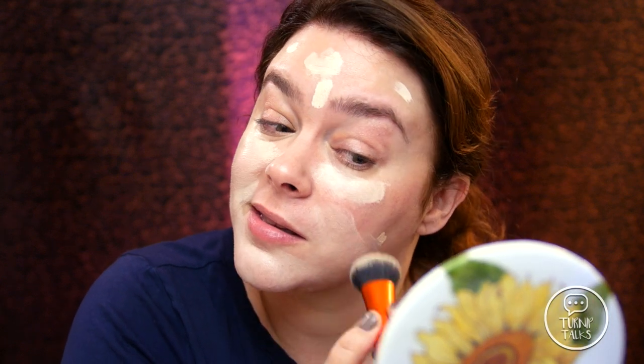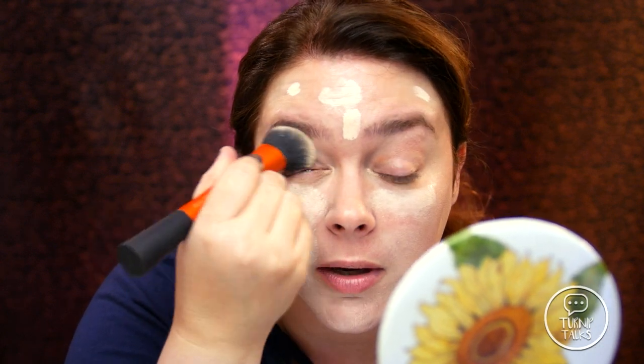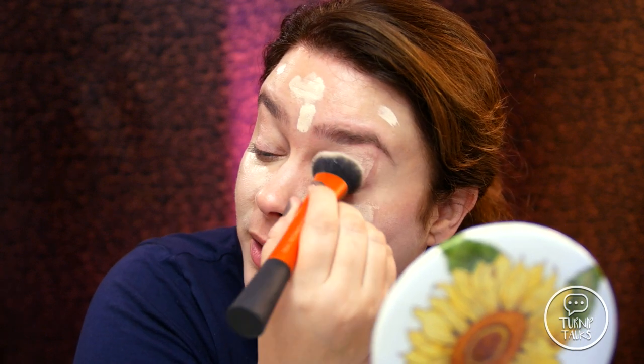Now it said sweep, and this is very light. So I'm hoping this blends out. I gotta say that it feels light on the skin, but good Lord, this is not the same color as the concealers. This is so light. It's freaking me out. No, no, no. I'm gonna blend this out.